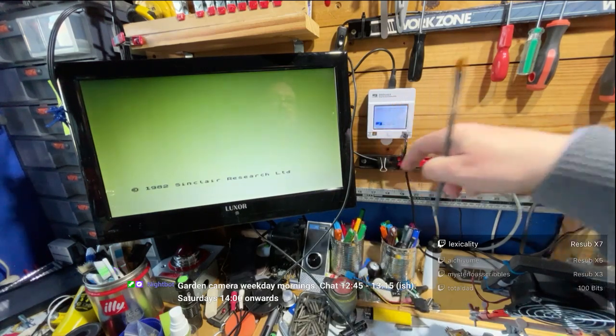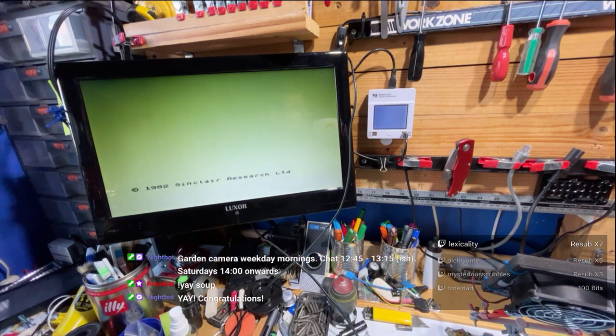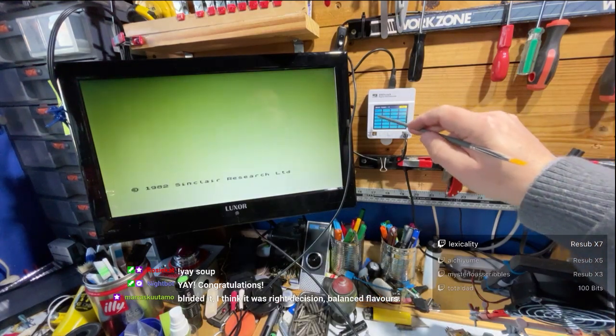I think I've crashed my scope. Hang on, let me reboot it for a sec. I love it when they're basically computers. It's terrible that this is a more powerful computer than the computer it's connecting to.